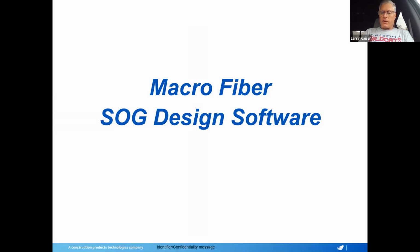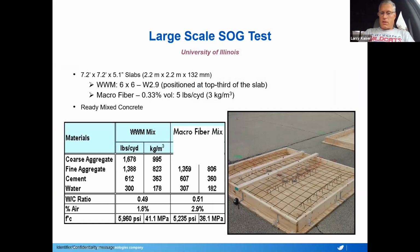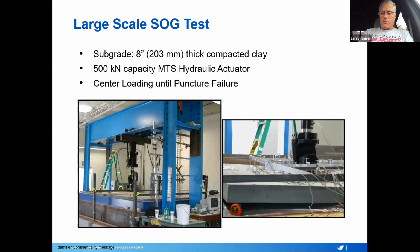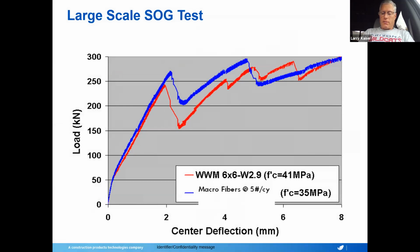So, Macrofiber slab and grade design software, whether it's interior or exterior, you can use this software. It's pretty neat. The development was done at the University of Illinois, where we compared 5 pounds of fibers against 6x6 2.9 mesh. And it turned out very, very well. We punched through this section, and you can see how it went up on the end, in the bottom right picture. And then we compared them against each other.